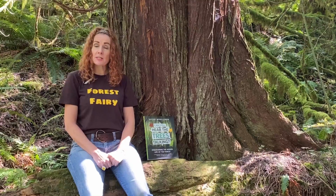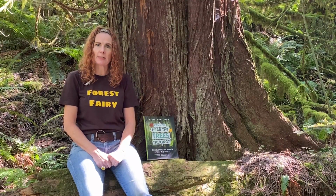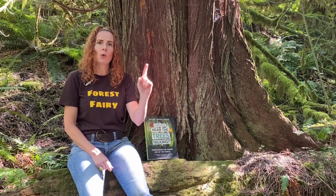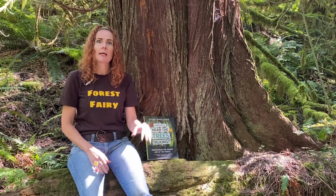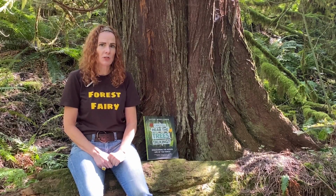Now, the word for the scientific study of trees is dendrology. Let's practice that together on the count of 3. 1, 2, 3. Dendrology. There's a fancy new word you can use to impress your family.